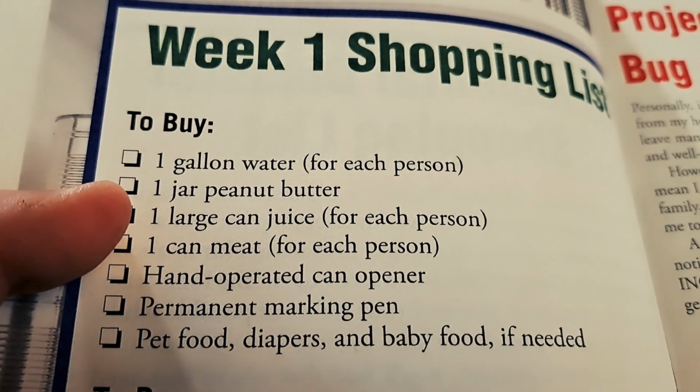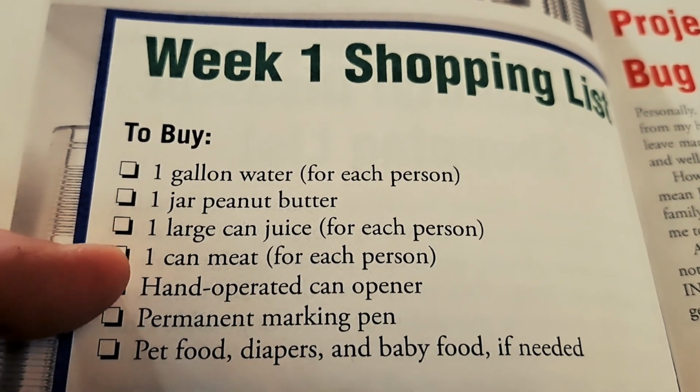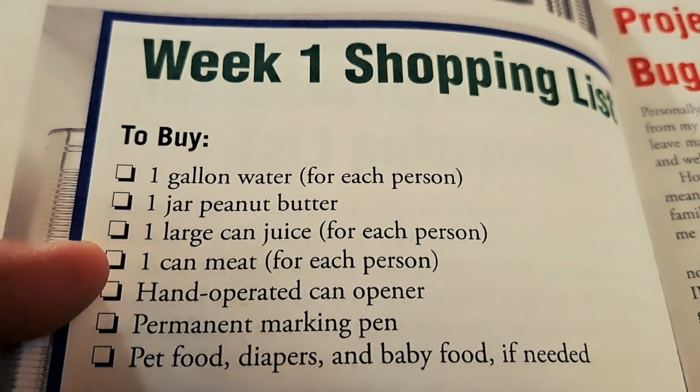1 jar of peanut butter. This is your challenge for the week. 1 large can of juice for each person in your household. 1 can of meat. A lot of people go directly to tuna.